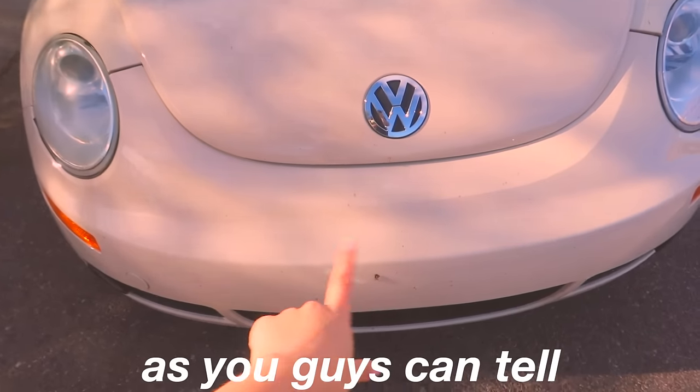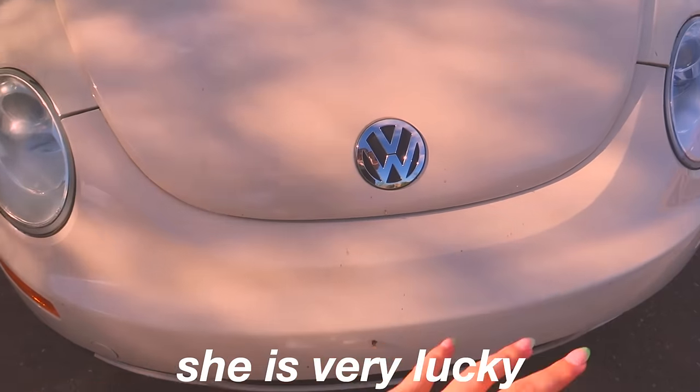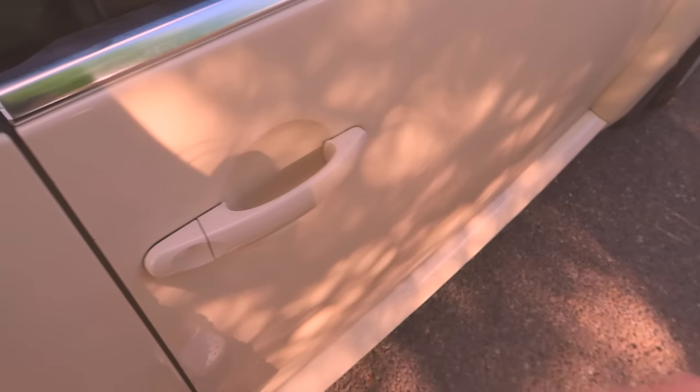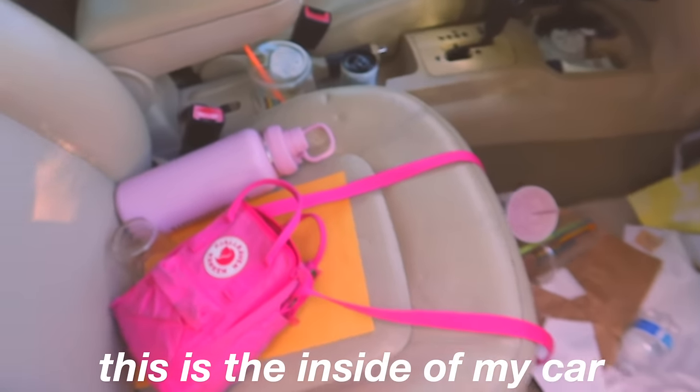Let's get started. This is the outside of my car. As you guys can tell, she is filled with bird poop. She is very lucky. The front of my car is disgusting dirty. Ugh. This is the inside of my car.